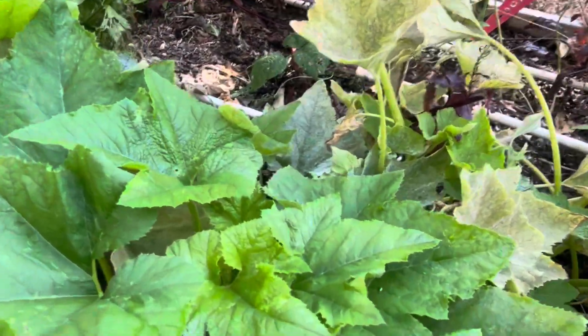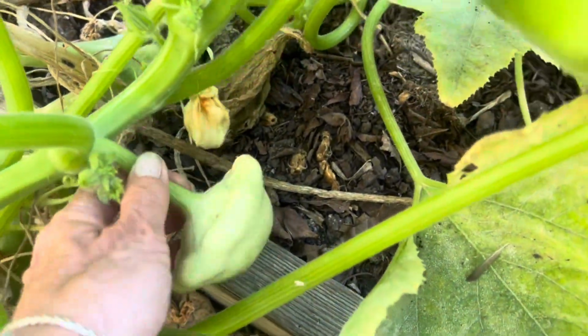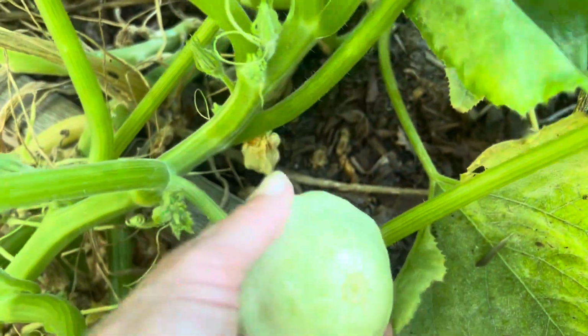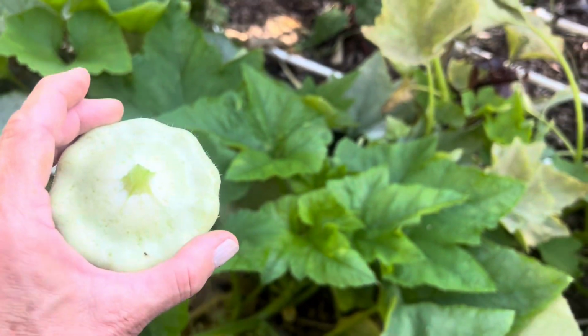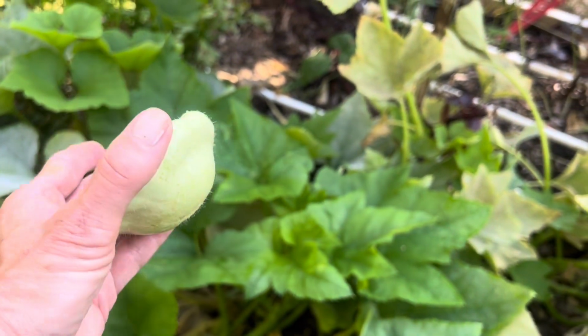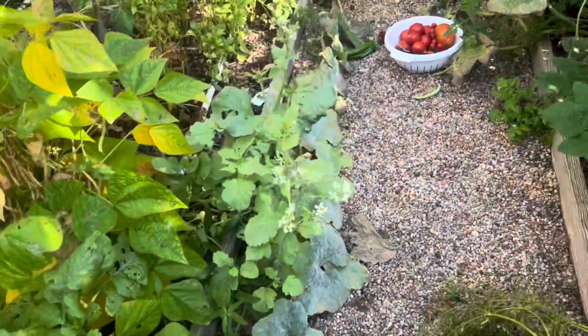Here's the squash plant. We've had some zucchini, but we also have these really cute little squash called patty pan, and I think they're so adorable. I love this squash. I'll be cutting that up and adding it to my stir fry later.